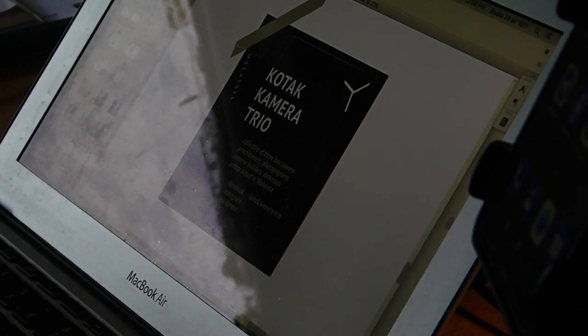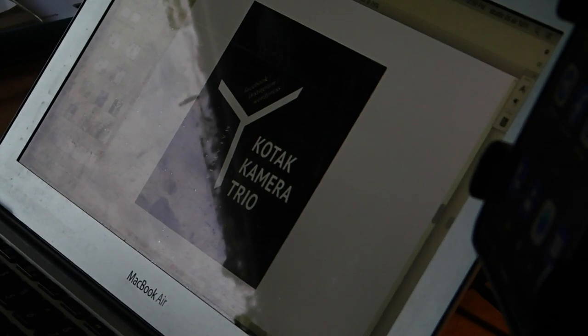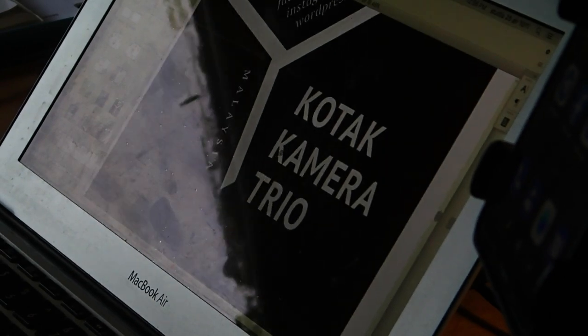That's also a collective I started. We started a collective. It's called Kota Camera Trio. In Malaysia right now, there are 3 of us who have this box camera. So it's really cool that we have that many people here in Malaysia. So we started a collective called the Kota Camera Trio. Of course, you can expand beyond a trio. But to start with, there's 3 of us.